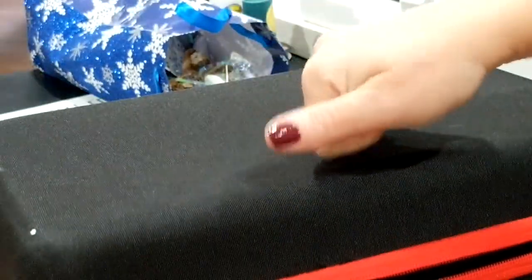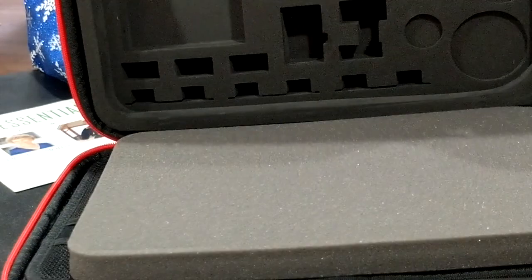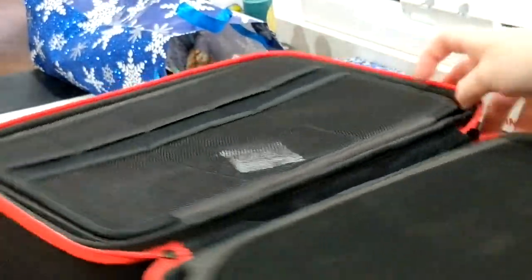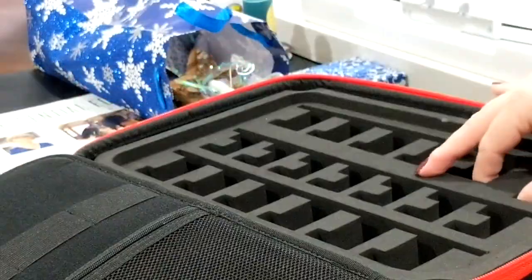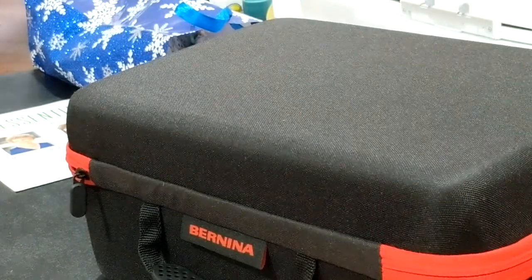It's hard, not super hard, but it's like hard for travel. And then on the inside it has, look at that, the perfect little foam cutouts to put all your feet and accessories in. And this flips up, more storage, and more feet, and that comes out and even more feet. So what a really nifty thing. I haven't put anything in it yet, but I love it.